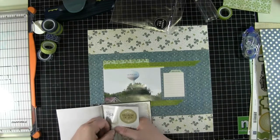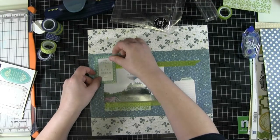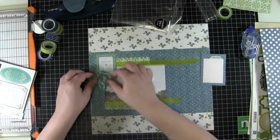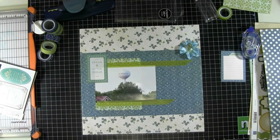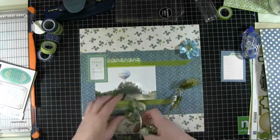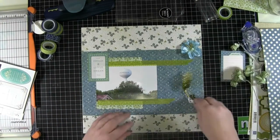So this is an American Crafts sticker book that is from a very old collection, and I don't even know where I got it, but this sticker says "Dream a Little Dream." And I thought that was, and see, I put it down and was like, oh, I don't know if I like that there. I wish I had backed that sticker with some white cardstock and then put it down so that you wouldn't be able to see the corner of the photo as you can see it now. But, you know, you live and you learn. I wish I would have backed that with some white cardstock or something, but that's the way it goes.